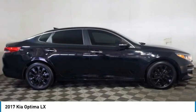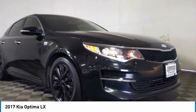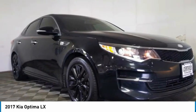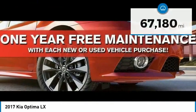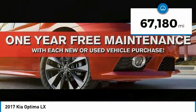Its smooth flowing lines speak of grace and style and offer a strong hint of European luxury, and is priced below $20,000. This vehicle has less than 70,000 miles.